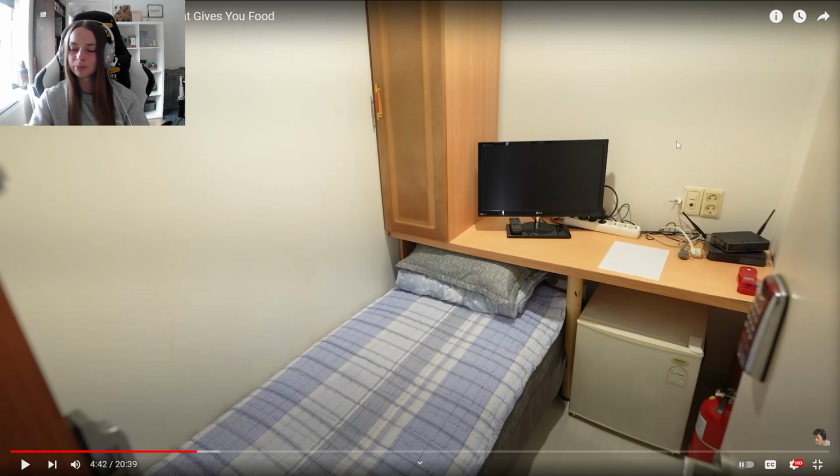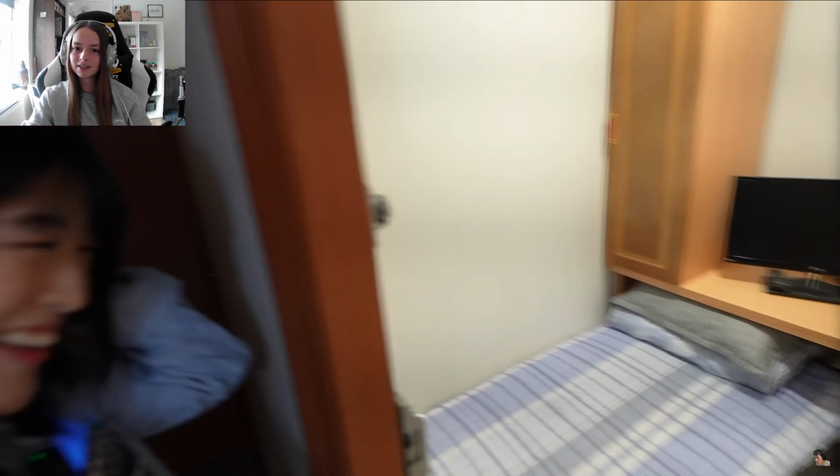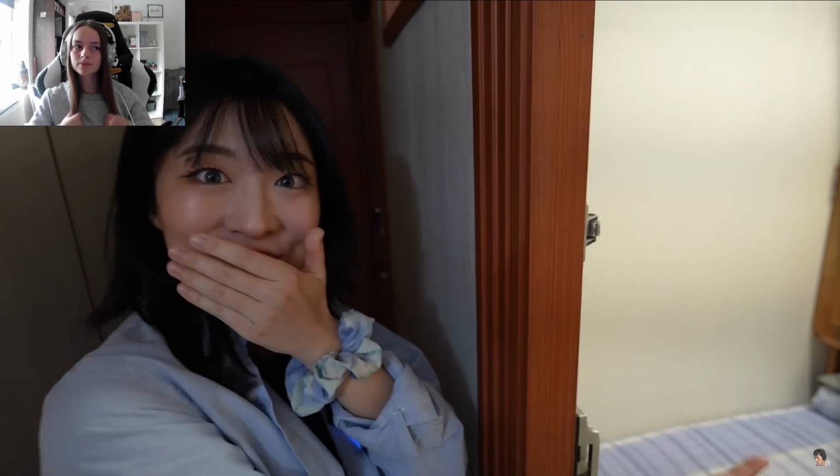It looks quite a bit stuffy, you know. If you don't like small spaces, maybe this isn't the best, but it could be quite cozy as well. But it's still pretty decent. At least you get a roof over your head, somewhere to sleep, entertainment, food, free food as well. This is quite good. I wouldn't mind this. I think I would adapt to this. Okay, you guys don't have to act like this is nice.